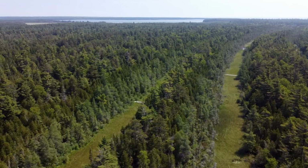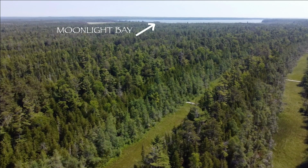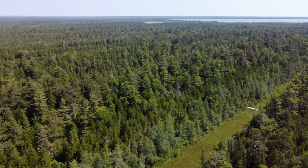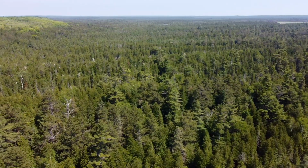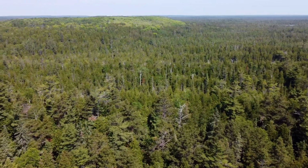Off in the distance here, you're able to see a little glimpse of Moonlight Bay, which is part of Lake Michigan. And as we spin around here, we're going to be seeing Apple's Bluff pop up in the distance. Apple's Bluff is a property that is protected by the Ridges Sanctuary, and we will be diving into that property and talking about that in great detail in a future Nature's Lens program.